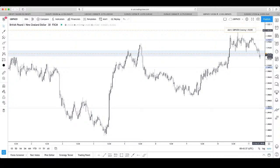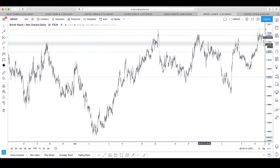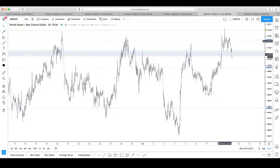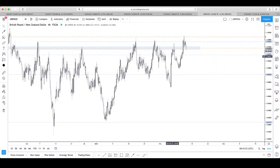From 92 though, we do just need to be mindful. We want to get above these highs before we start to want to take long positions. However, higher high, higher low situation. Next option is a higher high. All the signs are there that the long is probably the more likely scenario.